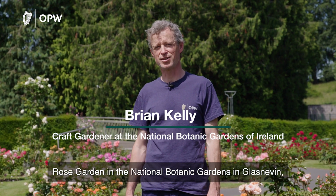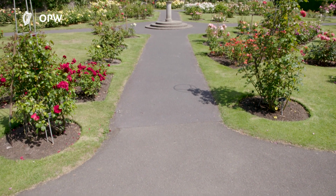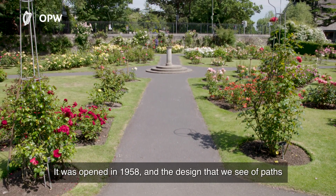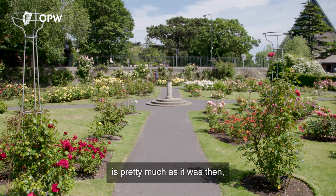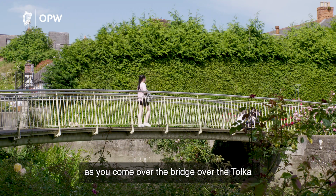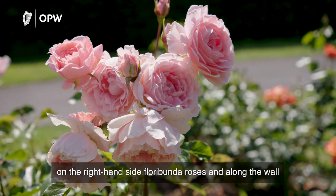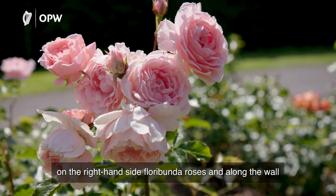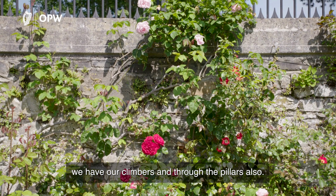I'm the gardener here in the Rose Garden in the National Botanic Gardens in Glasnevin, and I'm going to tell you a little bit about our rose garden. It was opened in 1958, and the design that we see of paths is pretty much as it was then. As you come over the bridge, over the Tolka, on the left hand side are hybrid teas, on the right hand side floribunda roses, and along the wall we have our climbers, and through the pillars also.